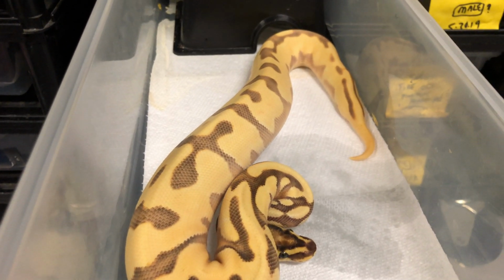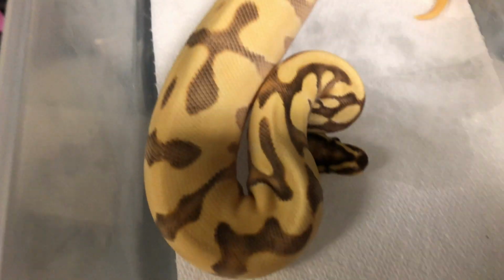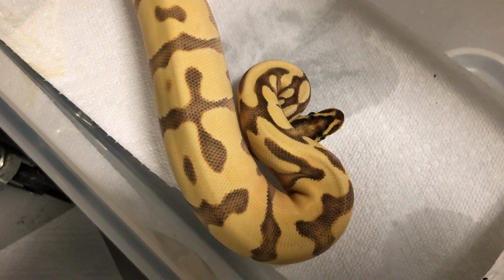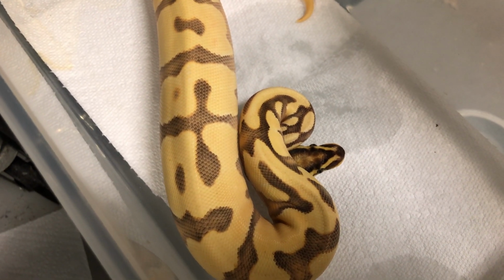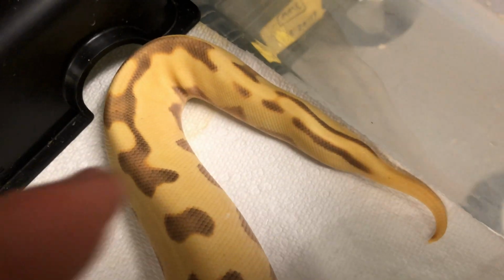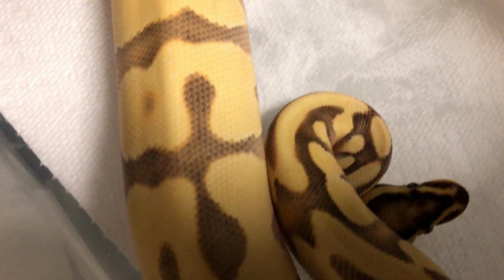This is Orange Dream Enchi Red Stripe Fire. That's what I originally identified it as. I think it's more than that. I would probably say this is maybe Super Orange Dream, Super Enchi Fire, Red Stripe. You can see just the remnants of the red stripe right around here, and a little up top here.